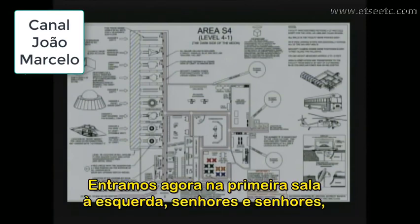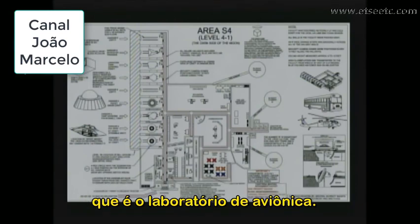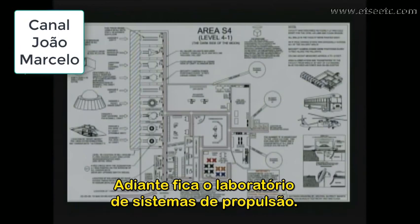So we're walking up here. The first room to the left, ladies and gentlemen, is actually the avionics lab. Just beyond that is the propulsion systems lab.